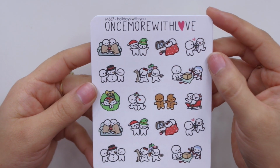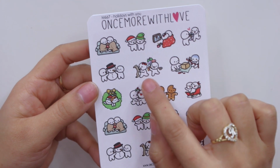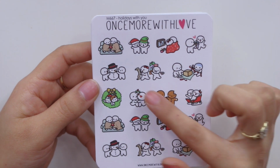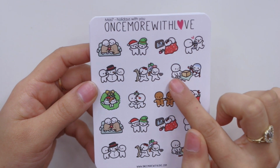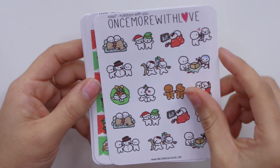I got this Holidays With You sheet that I thought would be perfect, especially this one. This is going to be me and Paul when we go Christmas shopping. That's gonna be me, and that's gonna be Paul. That's so cute. I love this so much.